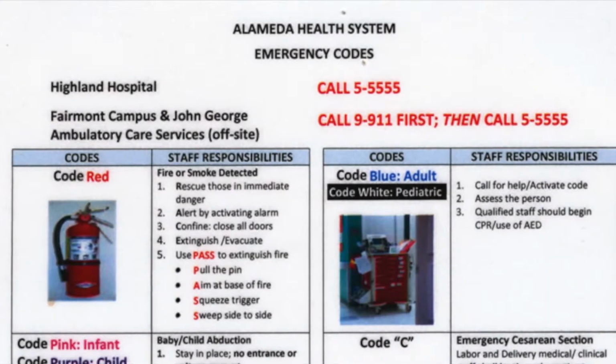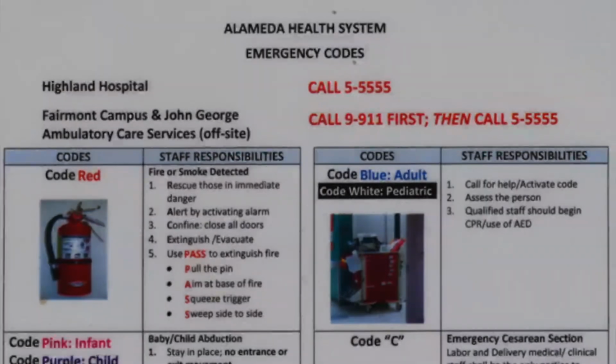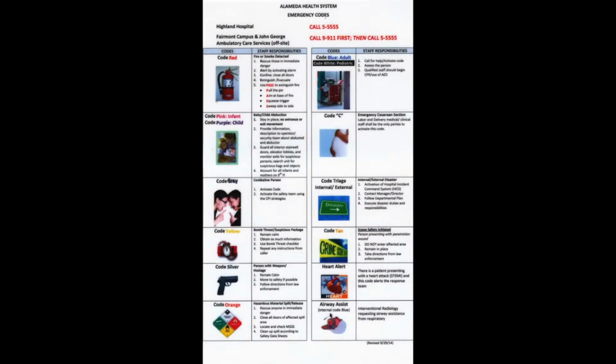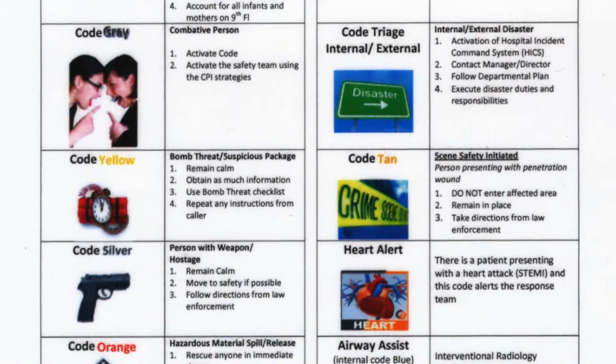When you hear overhead announcements for medical codes or trauma activations, please come to Station 1. Please pay attention to other overhead announcements such as Code Blue or Code White. This is a medical situation for an adult or a child. The residents will be responding to these codes, and you may go with them if your patient is stabilized. If you need to call security, the number is 55555.